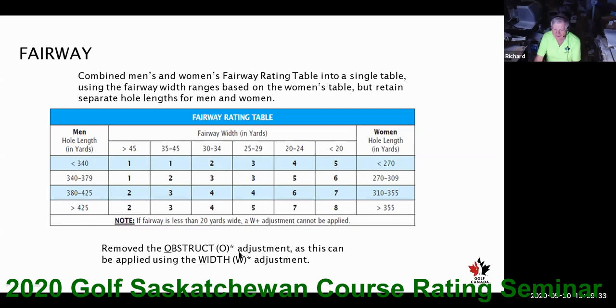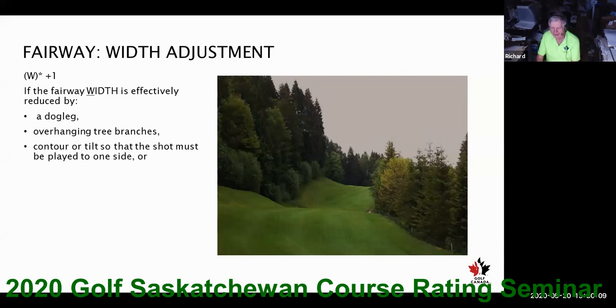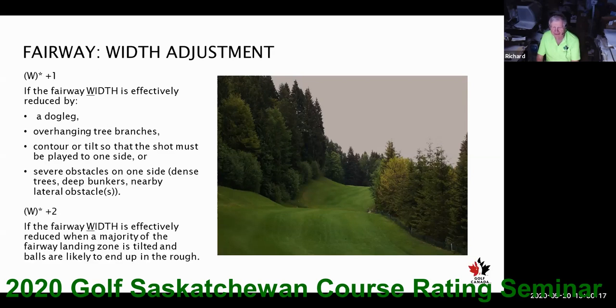They also removed the use of the O adjustment for fairway. It can still be achieved if it's a width, by using the width adjustment to reduce the width of the fairway by the amount that the obstruction is blocking. A fairway width could be reduced by a dog leg, overhanging branches, contour tilt, or severe obstacles on one side. To get to a W+2, the majority of the fairway landing zone is tilted and balls are quite likely to end up not staying on the fairway at all.